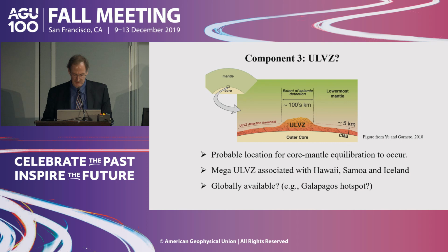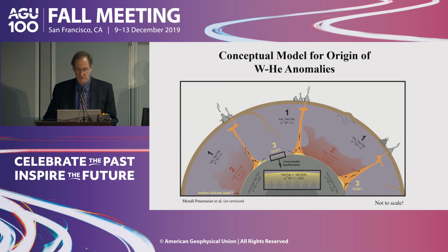So I'm just going to end then with this conceptual model for the origin of tungsten helium anomalies. Again, one we're calling ambient mantle, two LLSVPs, and component three ultra-low velocity zones. Thank you.